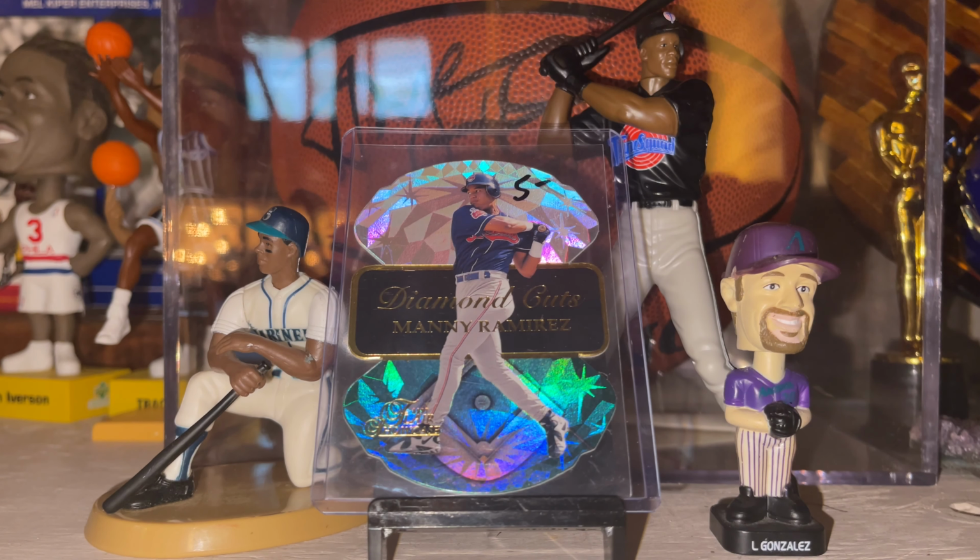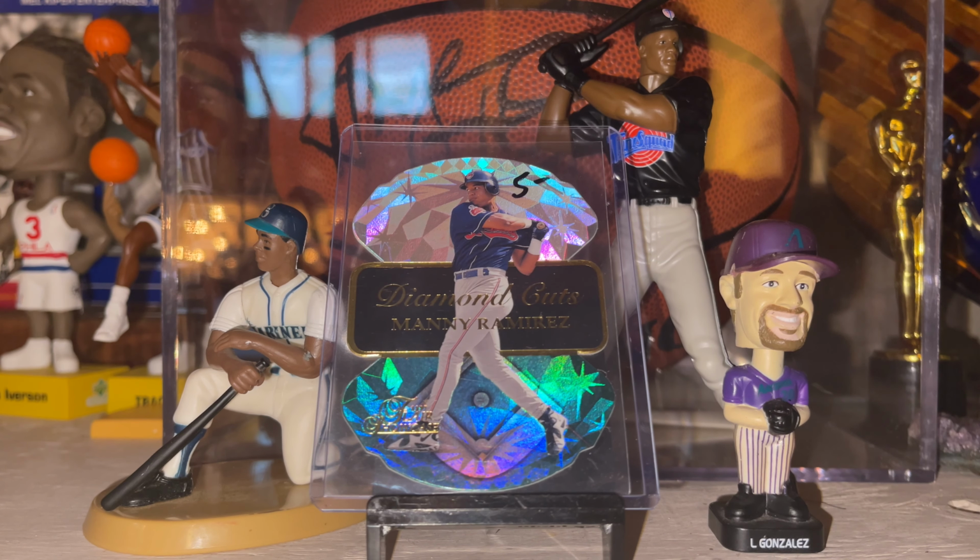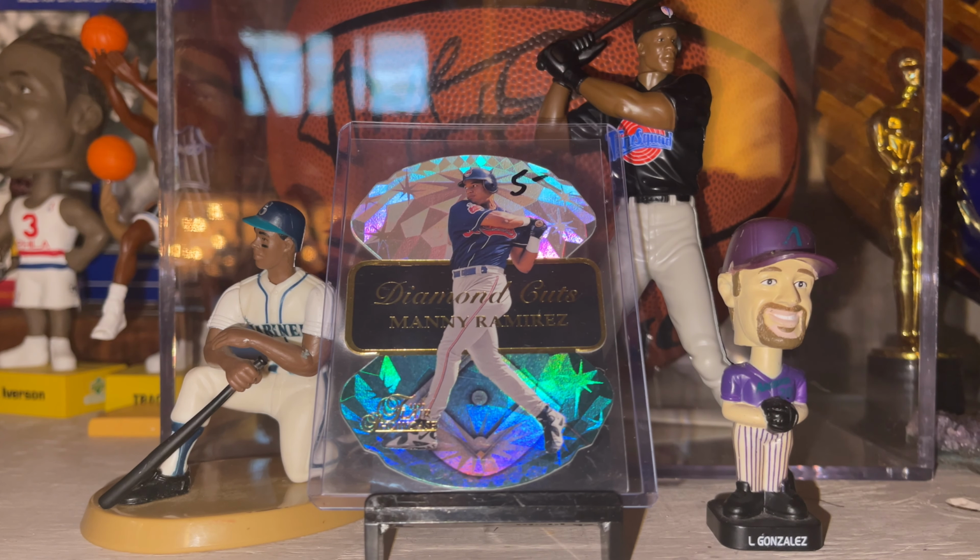We're just thumbing through this dollar bin. So what did I get? Some baseball cards. Weird for me to get, right? Diamond Cuts from Flair Showcase of Manny Ramirez, a $1 card. This is gorgeous, 90s die cut, unbelievable.